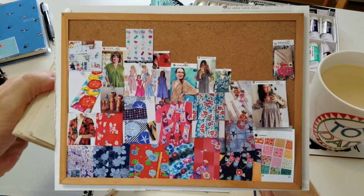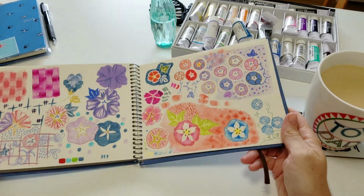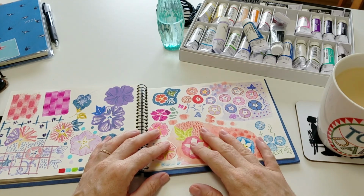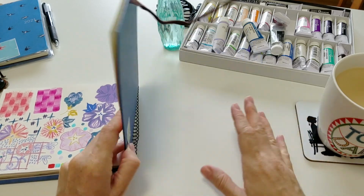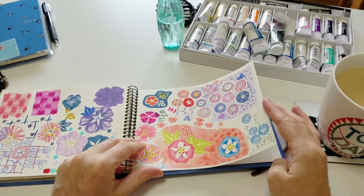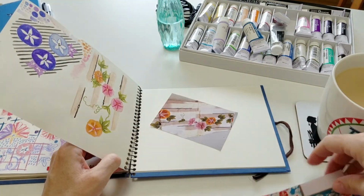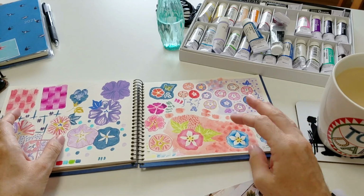So I pulled them all down. I was doing these yesterday, and nothing is particularly exciting me. But the way things work in a sketchbook for me is that I allow myself to do things that I don't like, or do things in a style that I hate, or have no aspiration to become.